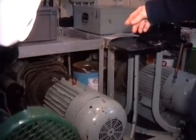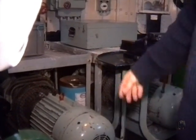Right, here we are then in the top engine room. Same engine as what we got, the two engines down below. Those are the two compressors for the fog signal. We've got two in case one goes wrong, we always put the other one on. Here's where we put the main light on in this cubicle here. It's nearly time for the light to go in, so I'll put that in a minute.